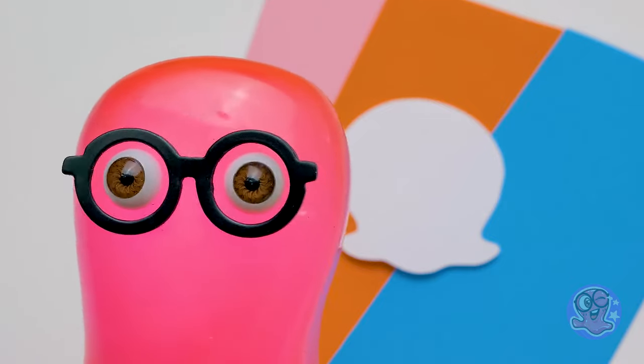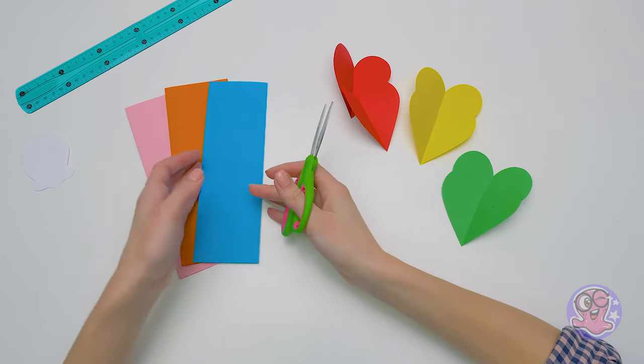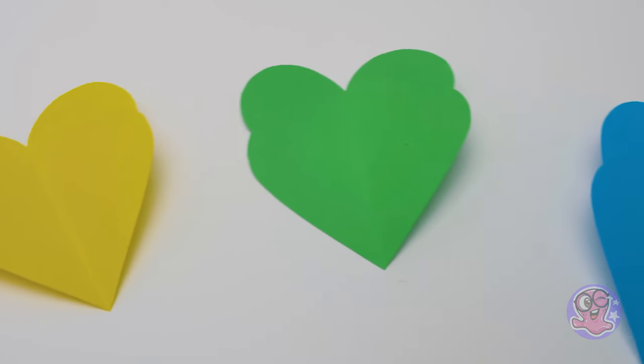Phil, I made you another stencil. It kind of reminds me of someone. Okay, it was just an idea. Right.